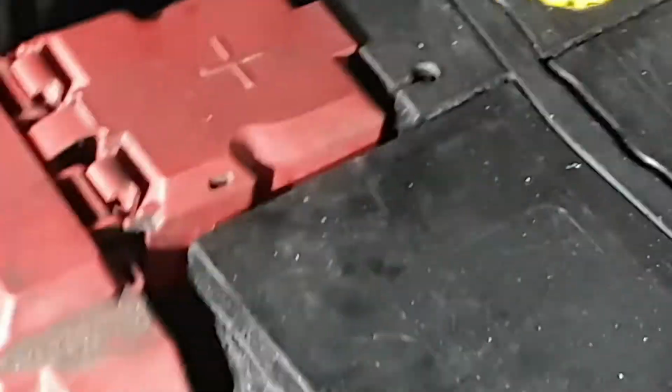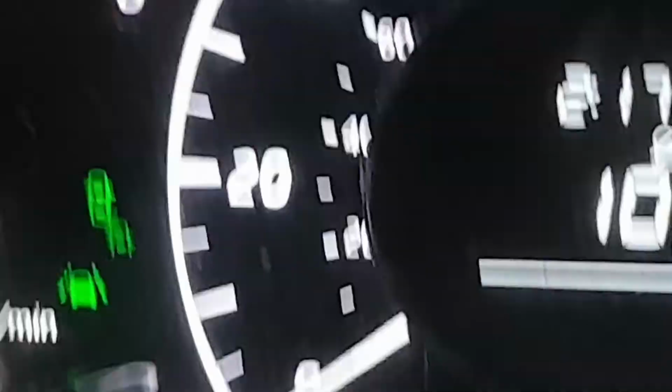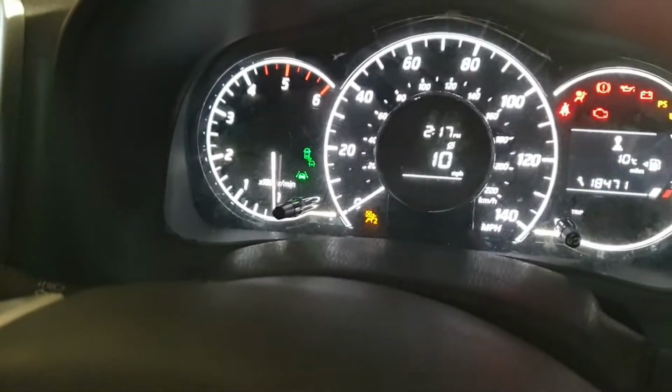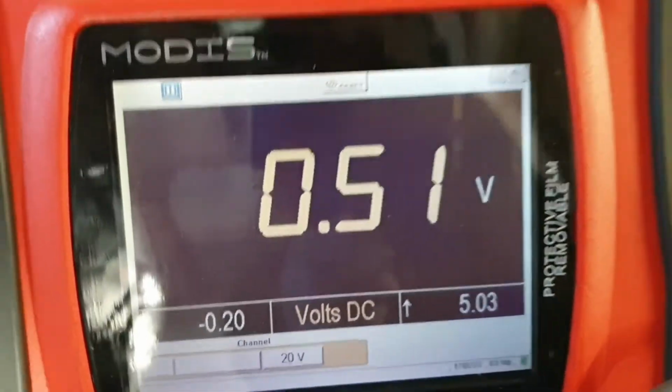Okay, I have swapped the hoses over, and as you can see, we have here 0 voltage. So now I'm going to turn the ignition on. So ignition is on now, as you can see. Let me zoom that out. So ignition is on right now, and we have 0.51 volt, which is good.